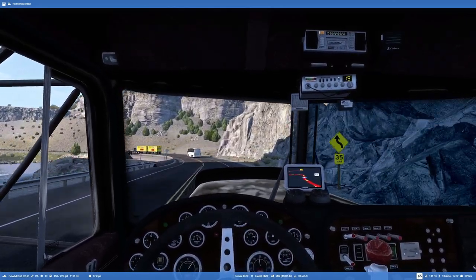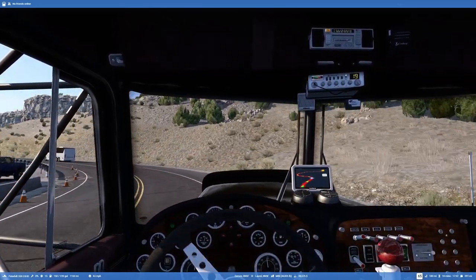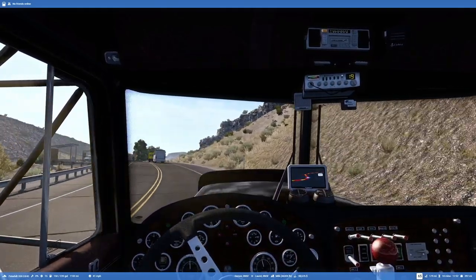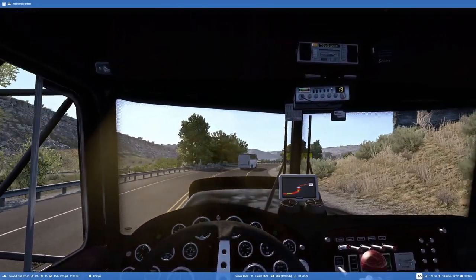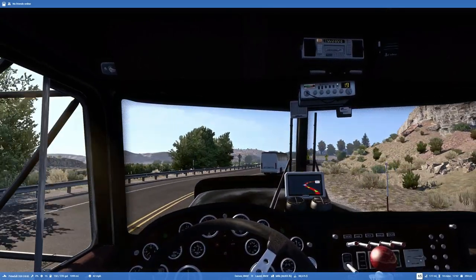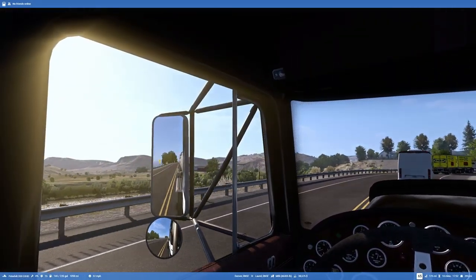Looks like we're about 10 minutes away from our destination. I'm definitely curious to see where we're dropping off here. Another thing I messed with was turning my rain probability down. So I changed it to 20%. That way we still get, you know, some.